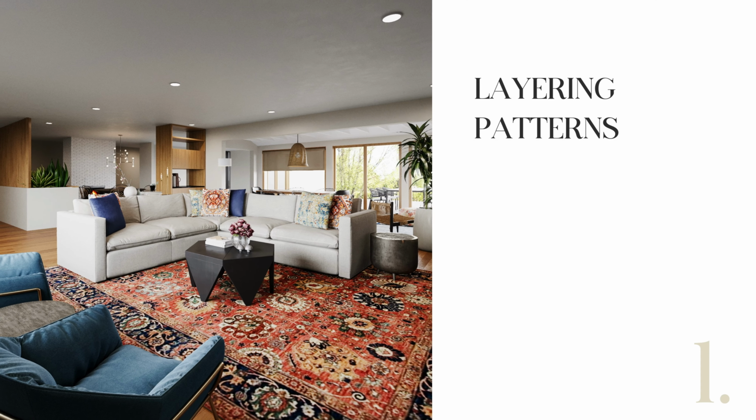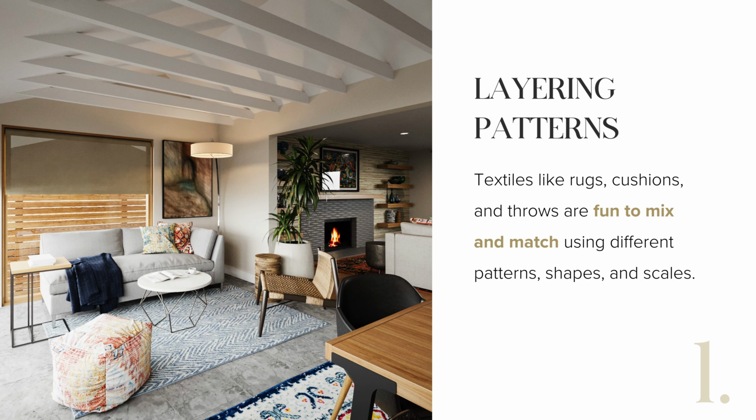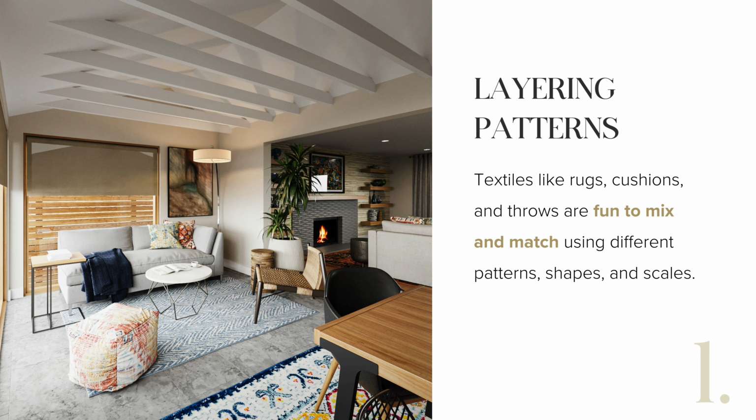Layering textures playfully adds eclectic charm to the design, mixing textiles and accents for a uniquely inviting space. Whether it's a modern sofa paired with hand-woven macrame art or a rustic table surrounded by mismatched chairs, the result is a vibrant and dynamic environment.